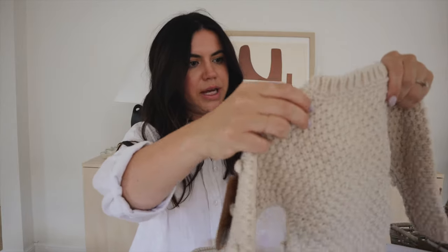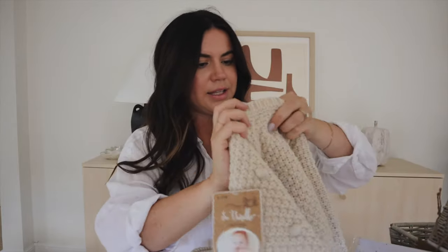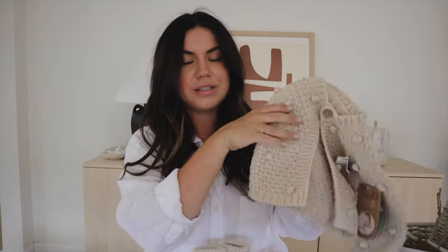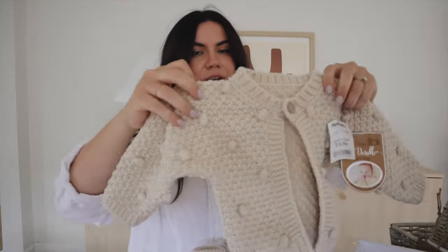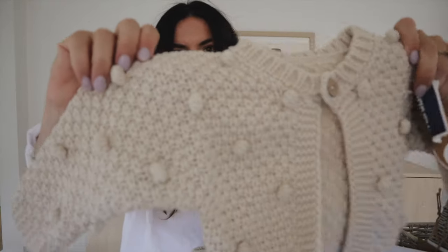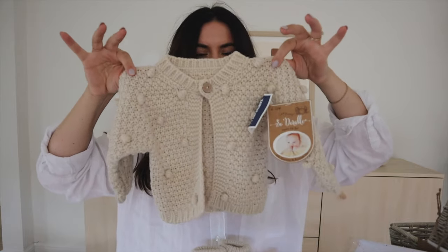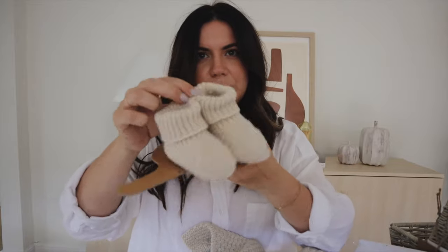The last thing I found for her was this adorable sweater and little matching booties. It's a 6 to 12 month, so I tried it on her because she's obviously 18 months, but it looked pretty big. But look at how sweet this little sweater is. It's a little chunky knit sweater with little pom-poms, and it does come with these little booties.